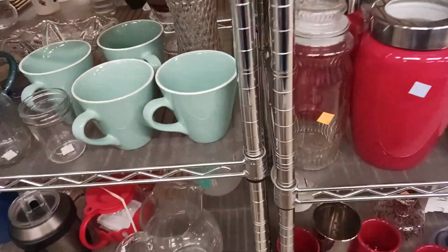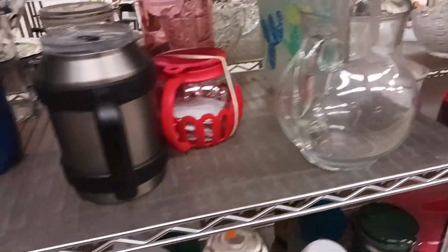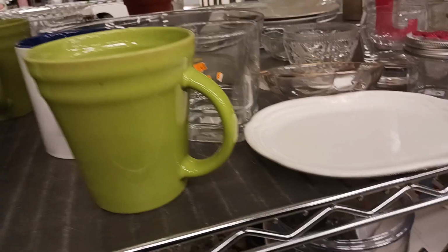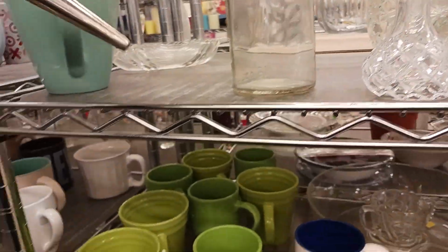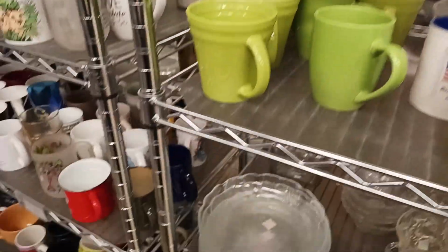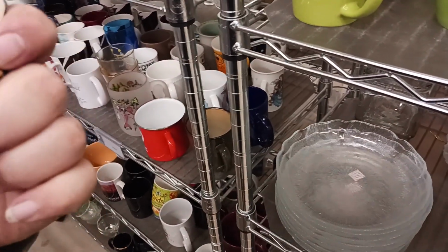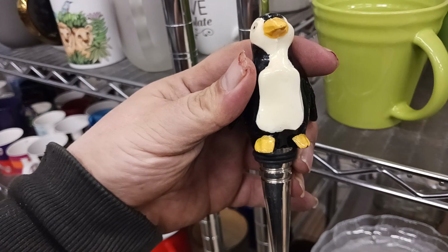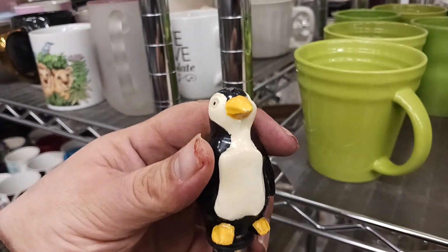Avon. Nice picture. Mr. Penguin. What are you, Mr. Penguin? Anybody knows what that is? If you know what that is, drop it in the comment section.